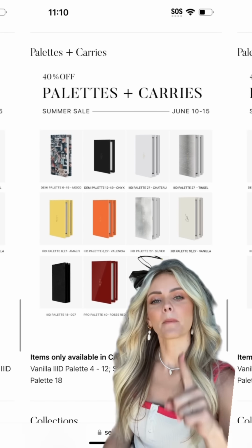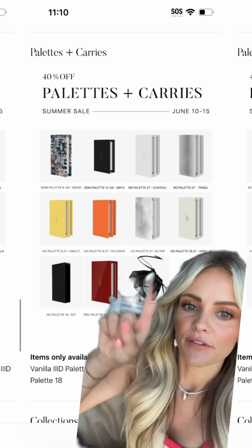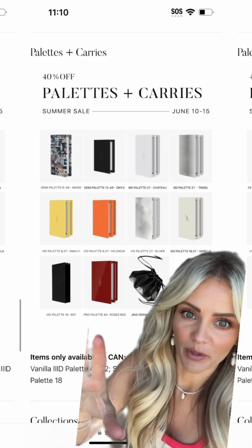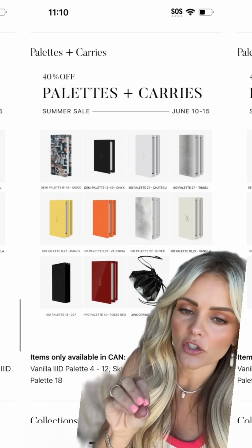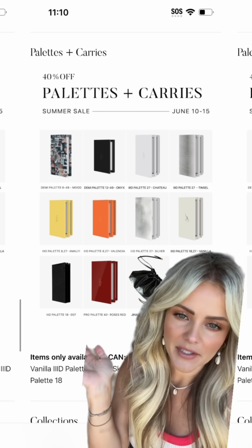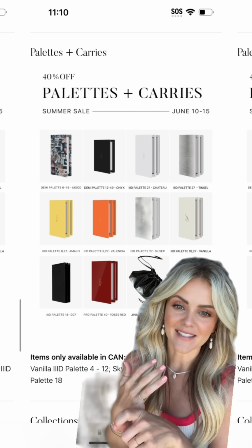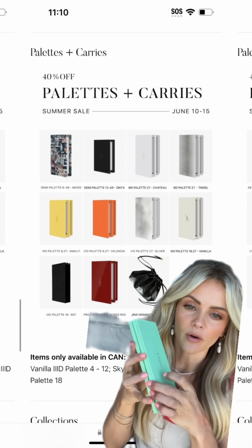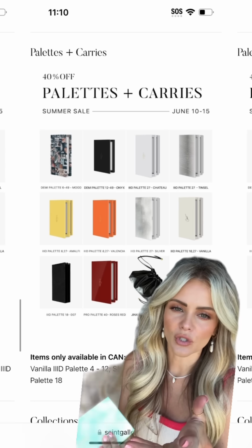Next up, palettes and carries. These palettes, you guys, if you need a new palette, a bigger size, these palettes are on sale, 40% off. The silver palette is nice because it cleans really well and it doesn't show as many fingerprints. All the palettes are great. I feel like you can't go wrong with them, but I love to have all sizes because when I travel, I take a smaller one, but then for my daily use, I always love a bigger one. So it's always nice to just have a couple different palettes to choose from.